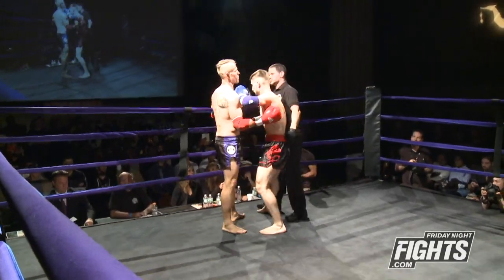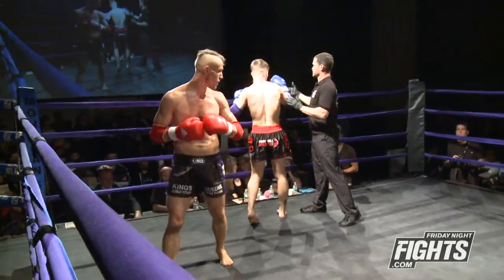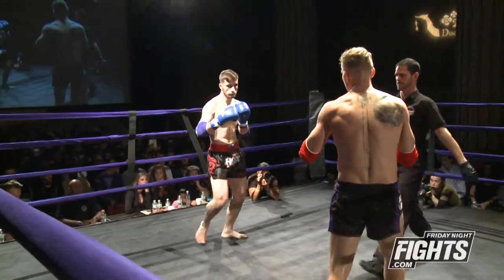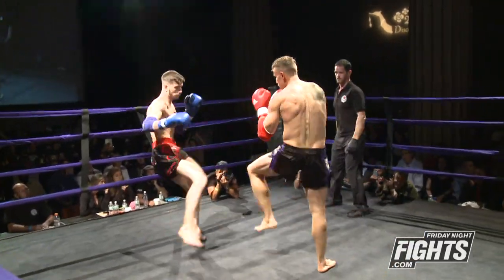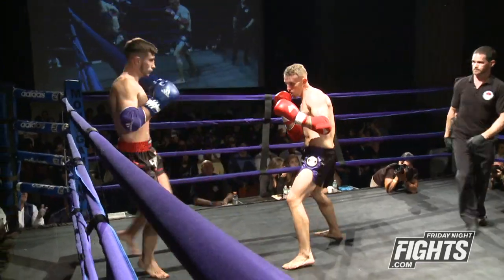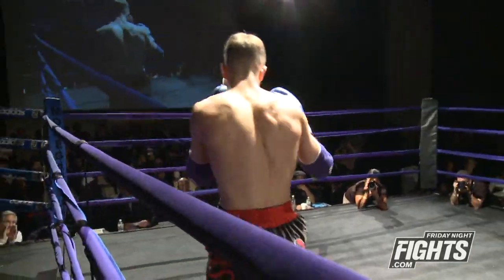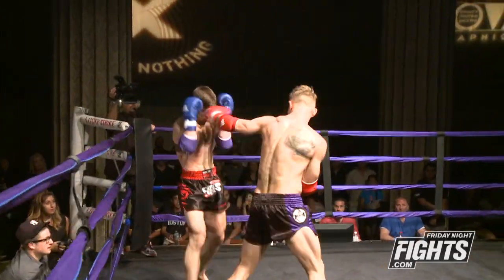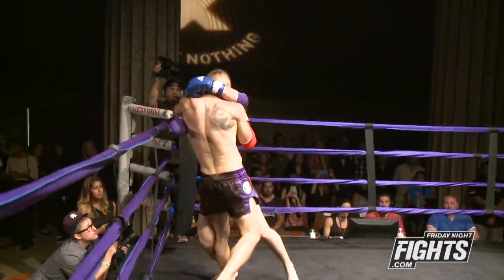In the clinch? Looks like Nazim's more that European-style kickboxing where they move a lot. Right. In and out with the shots. Almost blitzing in. And score your shots and get out. You were going for a spinning back kick there, too. I think, like you were saying, he has more of a kickboxing style. Look at that, in and out.